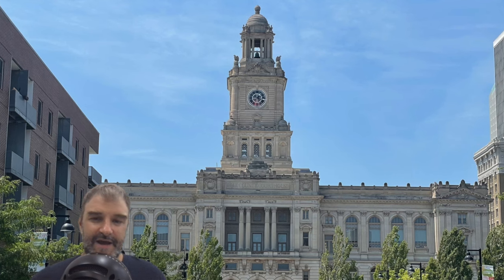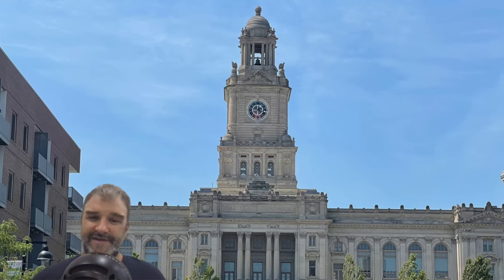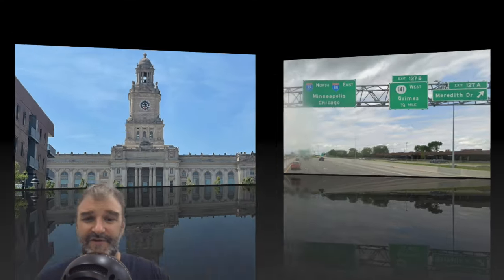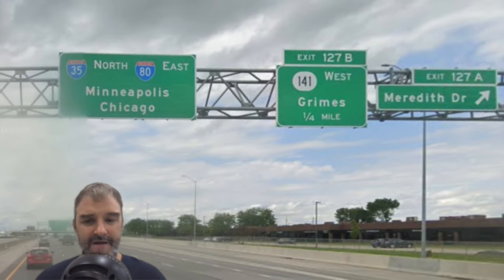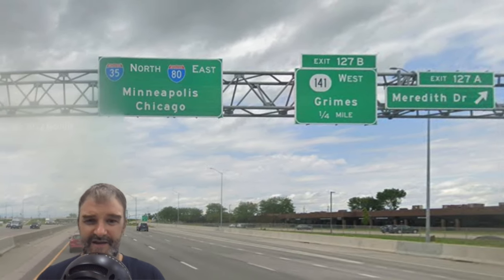Here is a look at downtown Des Moines. We don't really get anywhere near it on 80, but I was there recently, so may as well share this picture. And we're back on 35 80 East, Minneapolis, Chicago. So we get that Chicago signage here as well.